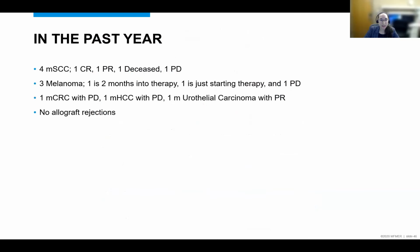In the past year, I've seen 4 patients with metastatic squamous cell carcinoma. One has experienced complete remission, one has experienced partial remission, one has passed away, and one has progressive disease. I've seen 3 patients with melanoma, one who is 2 months into therapy and doing well, one who is just starting therapy, and one with progressive disease.